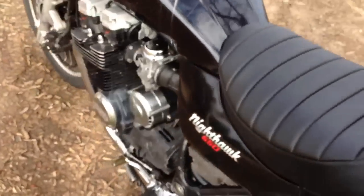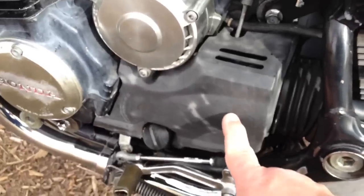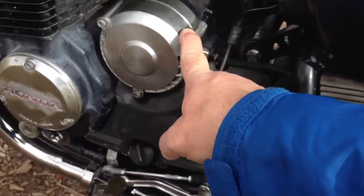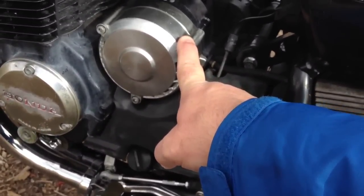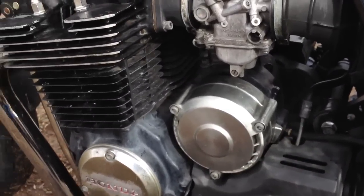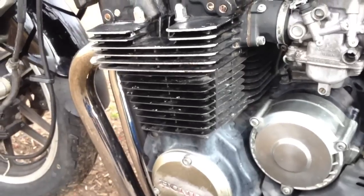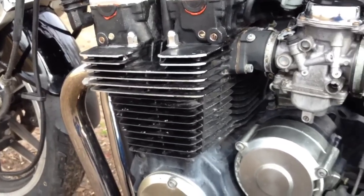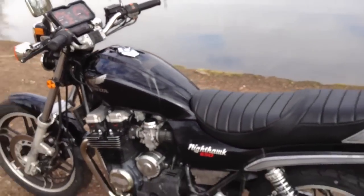The clutch slave cylinder down here has been replaced, actually rebuilt. It's got an upgraded Nighthawk 700 alternator. Let's see what else has been done to it. Pretty much everything has been gone through on the bike.